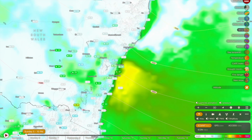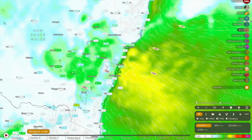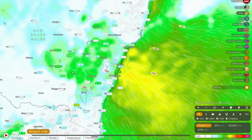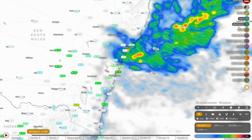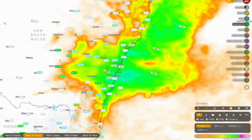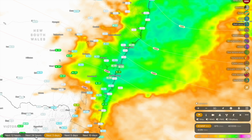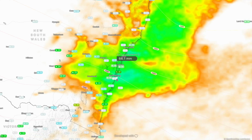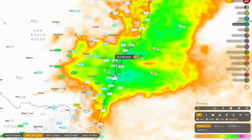Maybe a few gusty winds tonight in the wake of this weather system, but nothing crazy. We're only talking about winds gusting to about 50 kilometres an hour here. So absolutely nothing to write home about, and it will be coastal based as well. So nothing too interesting happening there. Over the next 24 hours, we can expect a further 60 to 70 millimetres, like I did say, especially around the Wollongong or Appin sort of area where the radar is based down there.